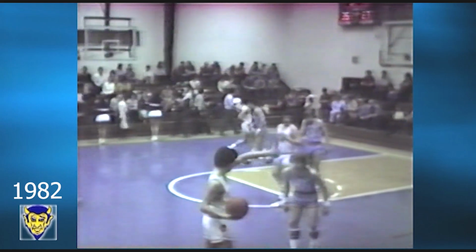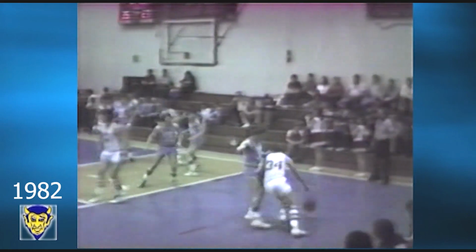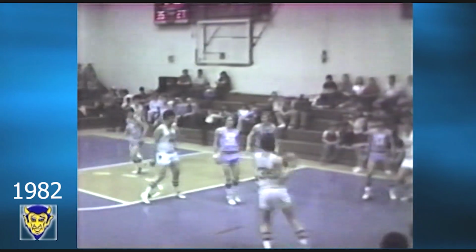Grigsby's holding the ball. Grigsby calls his play. Grigsby goes down the corner, working one-on-one. He gives it to Halbert. Halbert out front to Johnson. Johnson dribbles down the corner. He's going to hold it up and give it back out to Grigsby now.